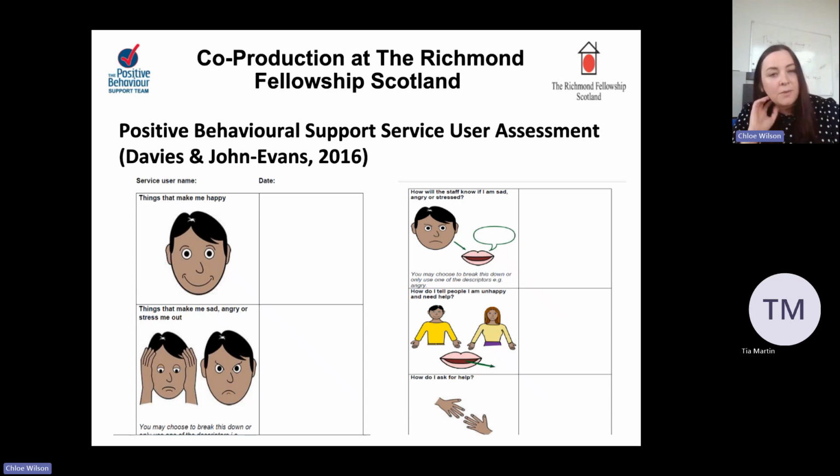We're also seeing some tools emerge in PBS designed specifically for the purpose of involving individuals in both the functional assessment stage and in the development of their PBS strategies. This PBS assessment tool is an example of this. It's by Davies and John Evans in 2016. And it was aimed to be a more informant-based assessment for children with learning disabilities to be involved in their PBS assessment right through to the implementation of their PBS plan. Now, as you can see, it can easily be used for other people, adult services in different settings. Just because it's been developed for children doesn't mean that it can't be adapted for other users. And we'll see a bit more of that as we go through this presentation.